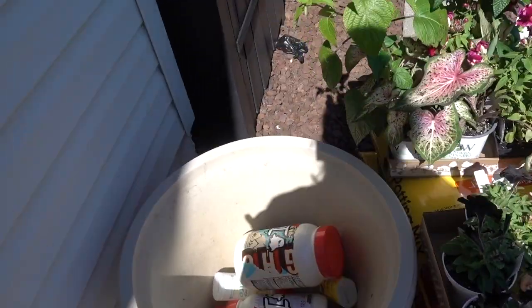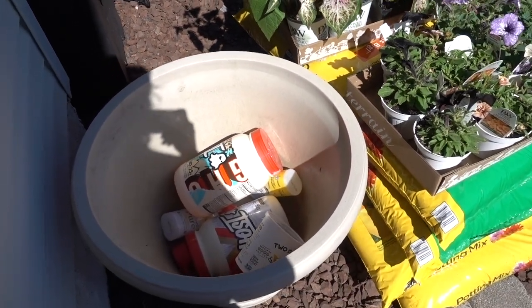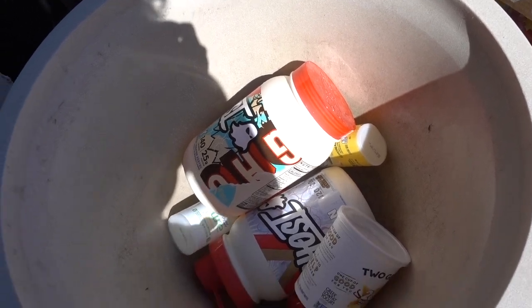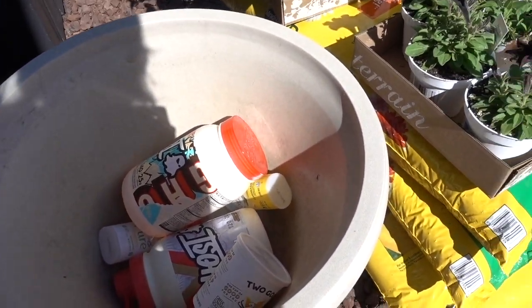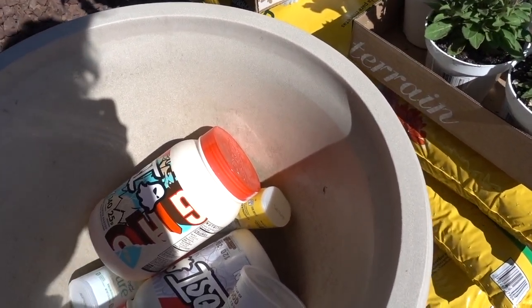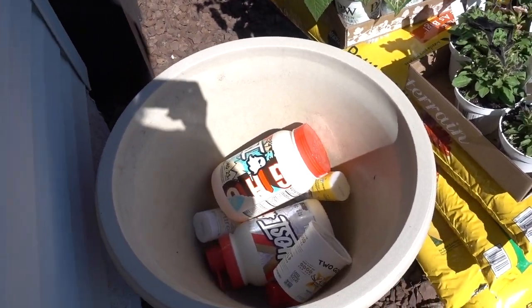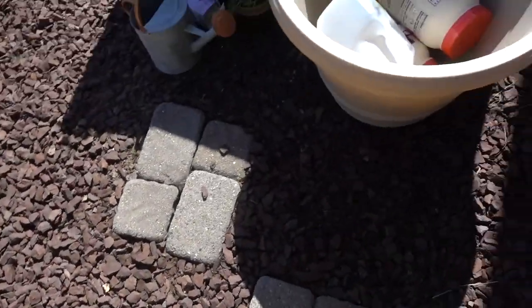Little trick for big planters. Fill them with cans, plastics, any recyclables. Keep the lids on them, so that way you don't have to use as much potting soil. Just allow for enough space for the roots. So this is pretty good. Might even add a little bit more. So I did it over here too.